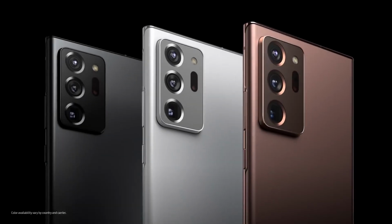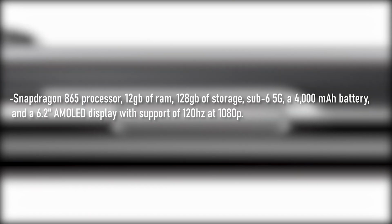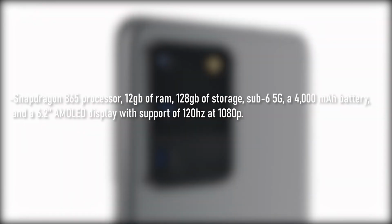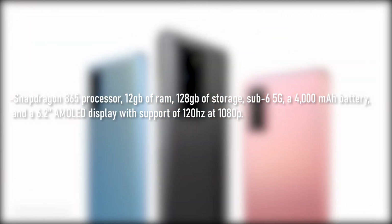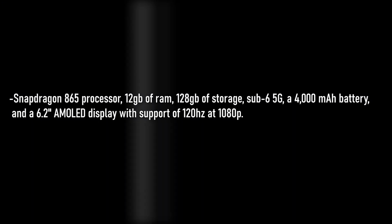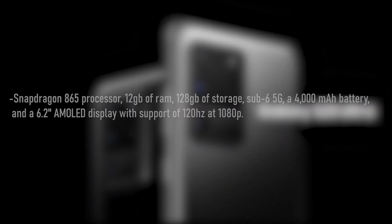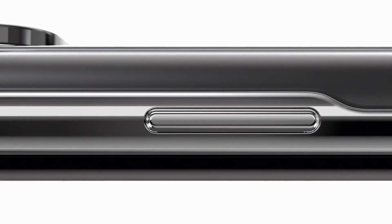Like its Note 20 big brother, the S20 is no slouch on paper. It features a Snapdragon 865 processor, 12GB of RAM, 128GB of storage, sub-6 5G, a 4,000 mAh battery, and a 6.2-inch AMOLED display with support of 120Hz at 1080p. Also, like the Note, its price tag will have most thinking twice before purchasing.